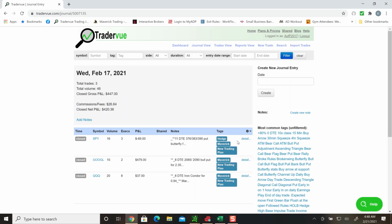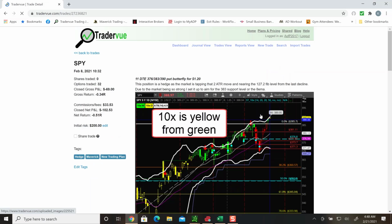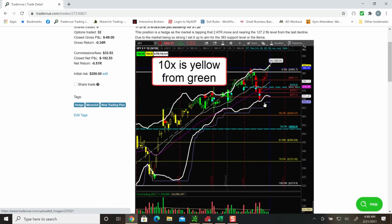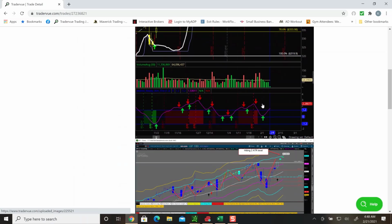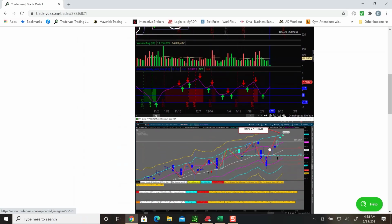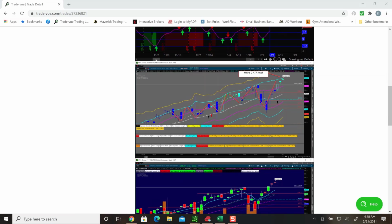All right, next day. This was a hedge. I closed it for a small loss. As a hedge, it was low risk, high reward. I was risking $400 for, I believe, like $2,500. And the reason I entered it was because it was at 2 ATR, like it shows right here.